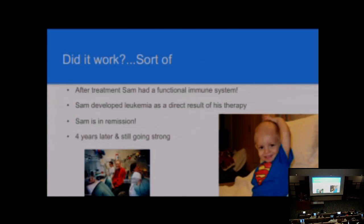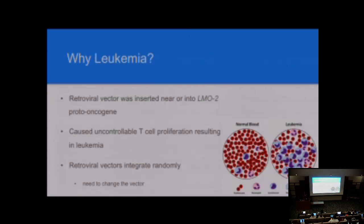So did Sam get a functional immune system? Yes, which is awesome. He had a functional immune system, his T cells were working. Unfortunately, 5 of the 20 patients in this trial developed a rare form of leukemia that doctors had never seen before. So what does this mean? Luckily, 4 years after the trial finished, 4 of the 5 leukemia patients were in remission and still doing very well. This led Alan Fisher, the principal investigator on the study, to think about what went wrong.